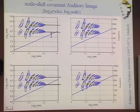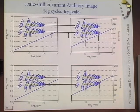But now you've got them in a nice orthogonal form because that pattern just moves as a block when you change the size. If you change the pitch, nothing happens to the message. It just stays where it was. What happens when you change the pitch is that the terminating line for the glottal period changes.